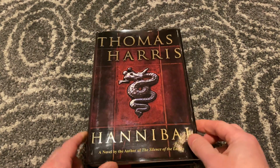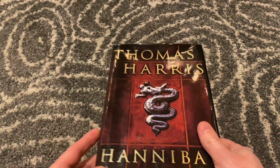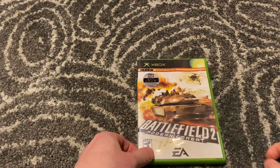This, of course, is a hardback copy of Hannibal. Looks fantastic. It was like $2. I picked it up. It doesn't even have original cost on here. That's interesting. Usually it has the price listed there. Okay, what else we got here?